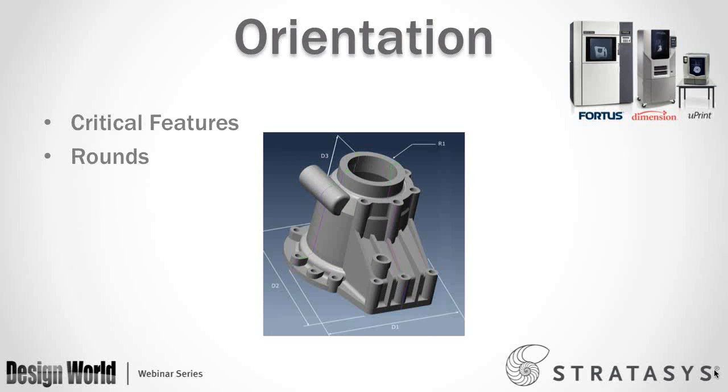Similar to what Ben had mentioned, we also suggest you keep your part orientation in mind. Critical features, anything that's important to your design, you need to be aware of where that's going to be oriented, especially any round features. They tend to build better upright or in the Z-axis, and small holes tend to be a little bit undersized, and also due to our process with the seam, due to the start and end point of the bead of material, sometimes if you have a hole that is a very critical feature, you may want to drill that out or ream out that hole to get it to the dimension that you're specifying.